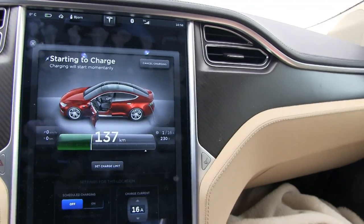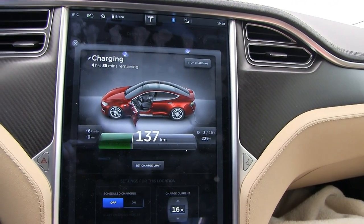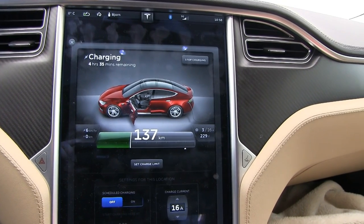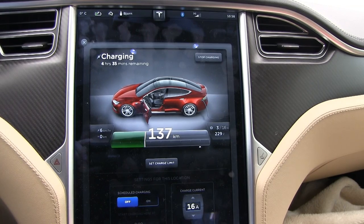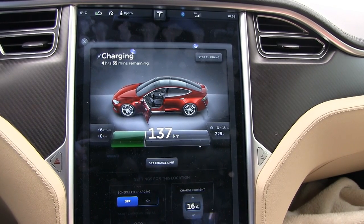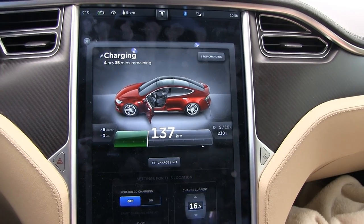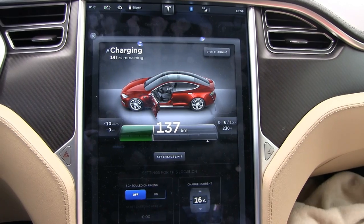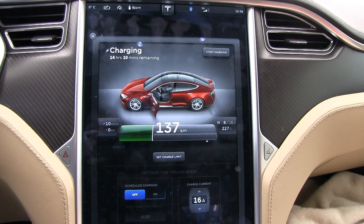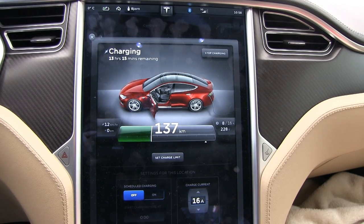Okay. Start ticking up. And since I have dual charger, I will utilize the 16 amp single chargers at the moment. They can only get 13 amp. Right? That's what I heard. So 16 amp isn't too bad. It should be getting out 50 kilometers per hour. So we have to stay here for about 3 hours.